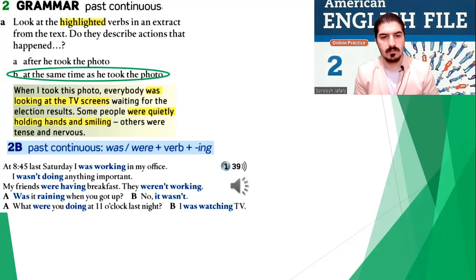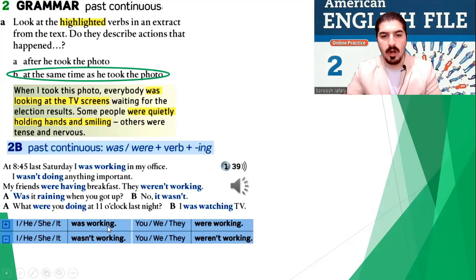Okay, everybody. So that is past continuous. So look at the structure. I, he, she, it was working. You, we, they were working. The negative: I, he, she, it wasn't working. You, we, they weren't working.